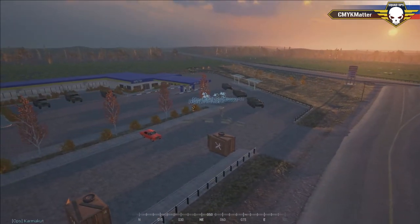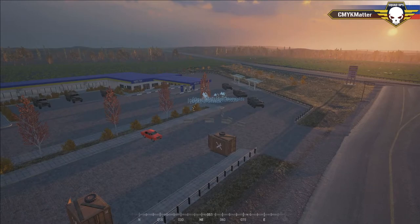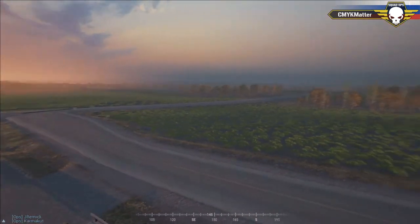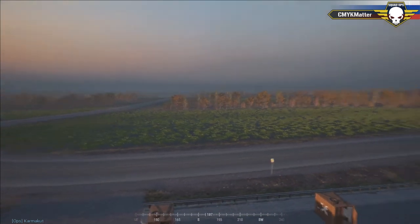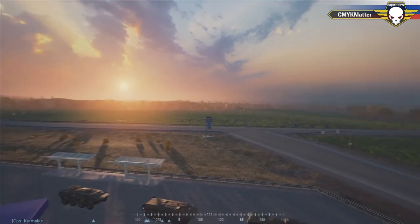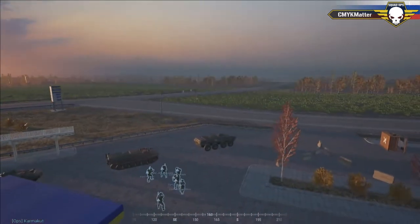We're out here. We're going to be running Operation Arrowhead tonight. And Operation Arrowhead takes place on the wonderful map of Yehorivka. If we take a look around here, it's a pretty sunny dawn. Looking pretty damn awesome. I'm excited. This map always gets me excited.